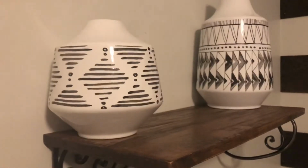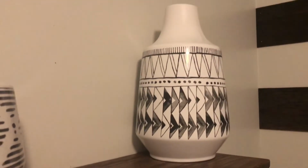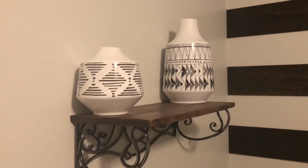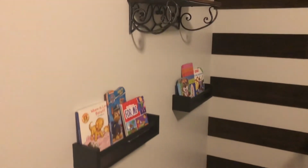I actually scored these vases tonight in the Kroger clearance. I'm obsessed with them, and it was such a good find. I also love how these little bookshelves turned out, and I know that Grant is going to love them as well.